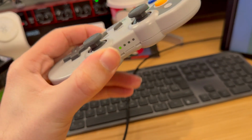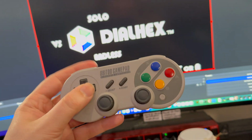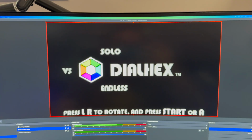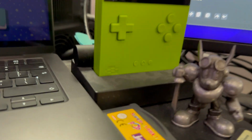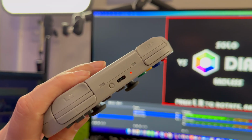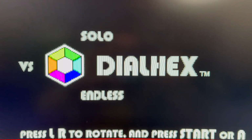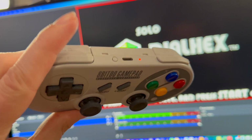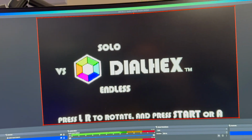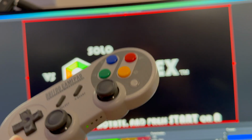Pressing the button on there won't do anything. Can't control the game anymore. So that's all you're getting for Dial Hex. I can't record anything because it's just looking for the controller. The controller's here. According to the controller, it's still charging. So there you go. Enjoy. If anyone knows what the problem is, is it the controller that's the problem? Is it the Analogue Pocket? I've updated the firmware. It's on the latest firmware. I don't know what else to attempt, but it's really frustrating.